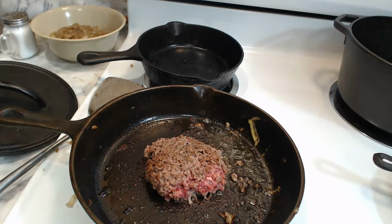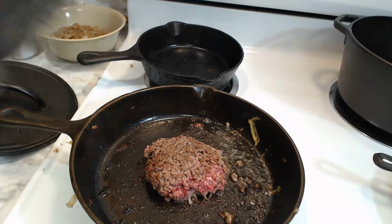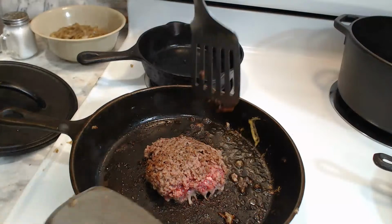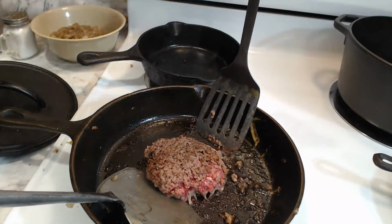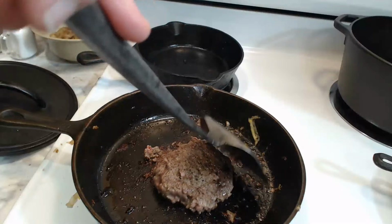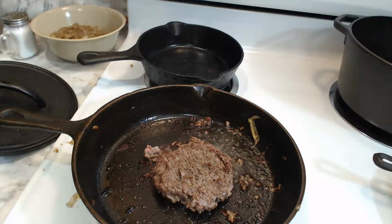Meanwhile, at this point, I'm hoping we're getting to the point where I might actually be able to flip this now, this time. Largely because the color is starting to change there on the side, I think. So I'd say at this point, I don't see any reason not to. Let's see what happens now. Well, not too bad, all things considered.